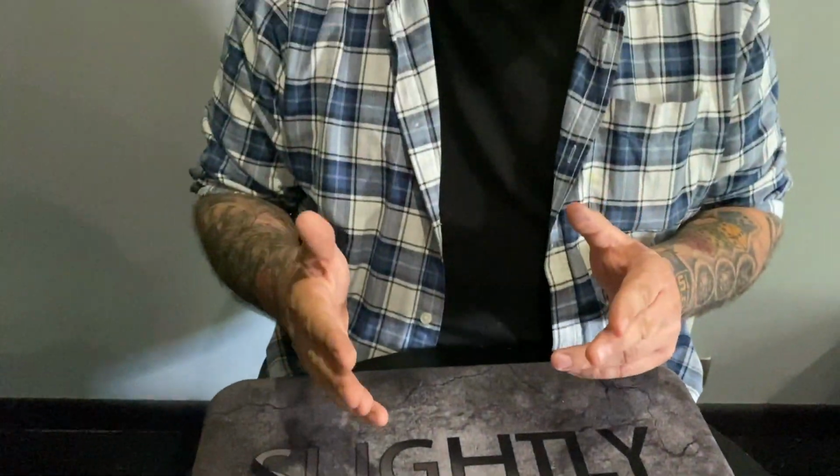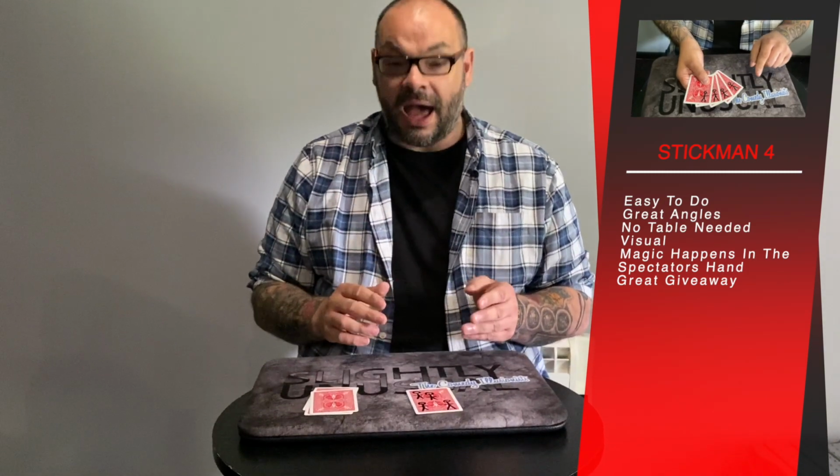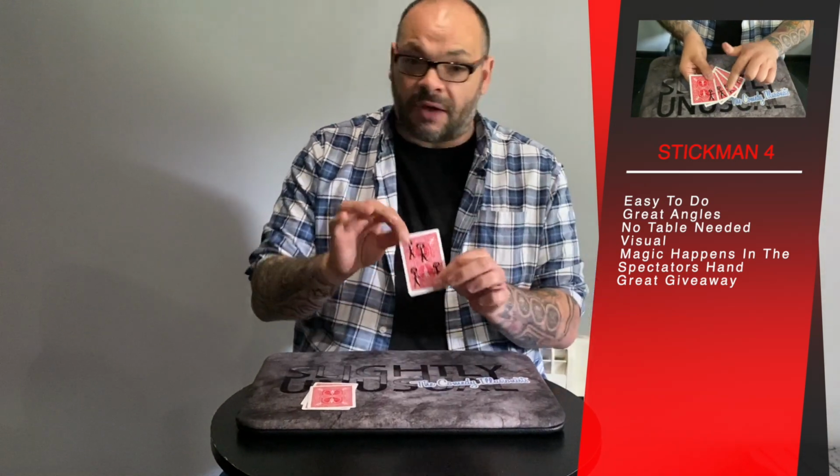So that's Stickman 4. It is an amazing trick. So why do I like it? Well, first of all, it's awesome. Second of all, as well as being awesome, it's walk around. You don't need a table. It's not examinable. However, when you do this, I've done this hundreds of times.